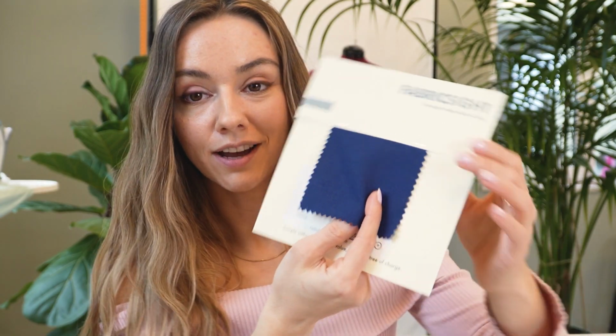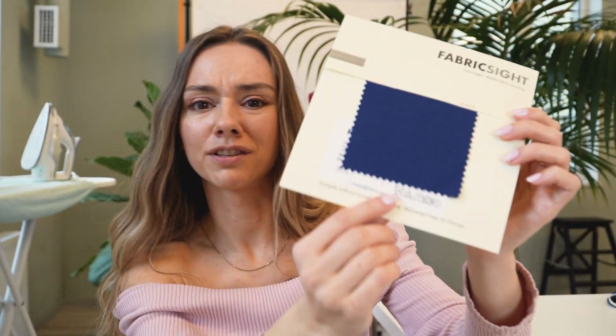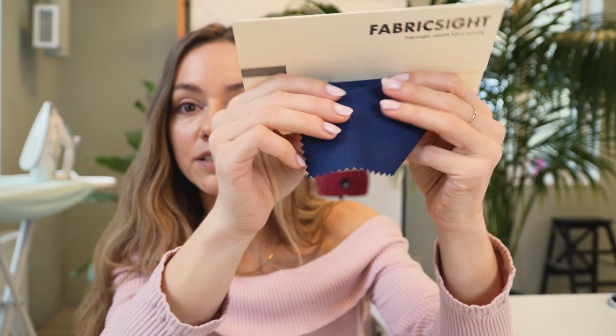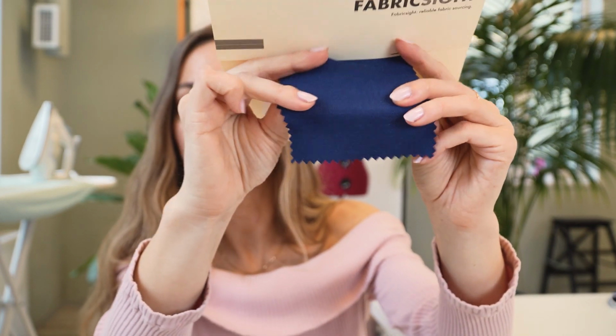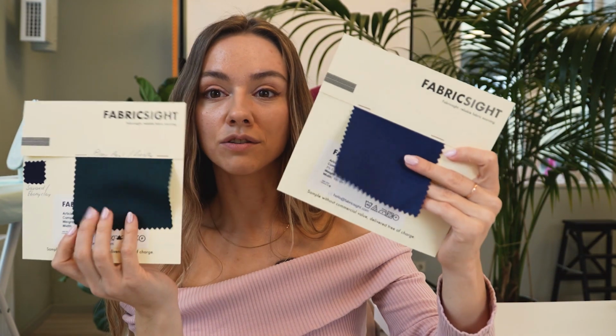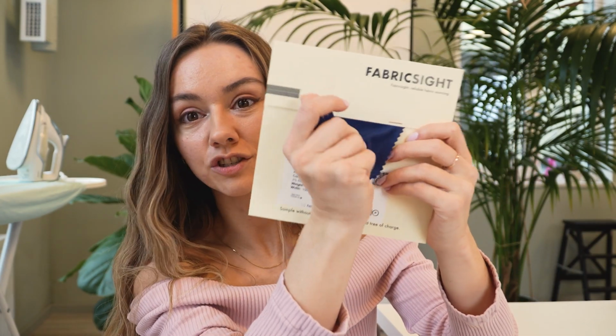However, this one, I am very surprised you can even wash it at 40 degrees. This fabric is 50% wool and 47% polyester, and also some elastane. It's still very soft. If you are comparing these two, this one is softer to the touch, but this one doesn't feel itchy at all.